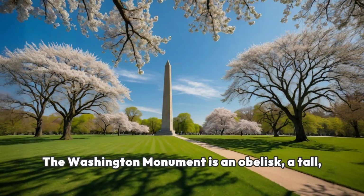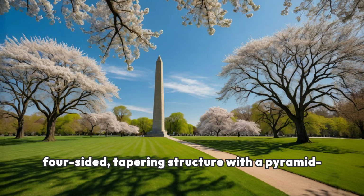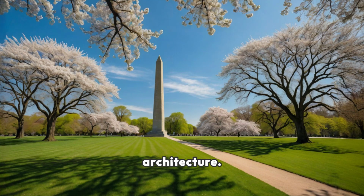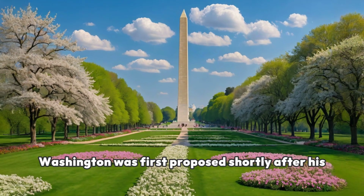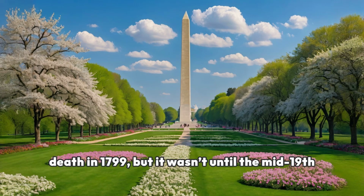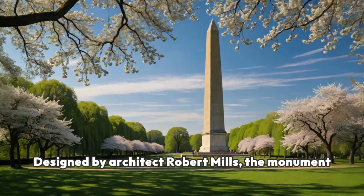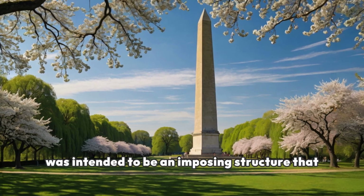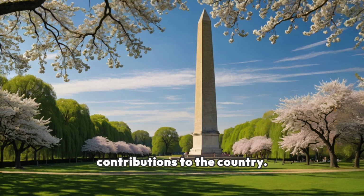The Washington Monument is an obelisk, a tall, four-sided, tapering structure with a pyramid-shaped top, inspired by ancient Egyptian architecture. The idea for a monument dedicated to George Washington was first proposed shortly after his death in 1799, but it wasn't until the mid-19th century that the project began to take shape. Designed by architect Robert Mills, the monument was intended to be an imposing structure that would reflect the importance of Washington's contributions to the country.